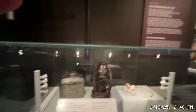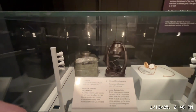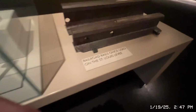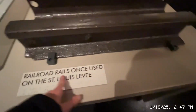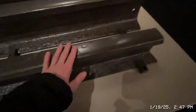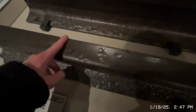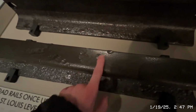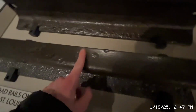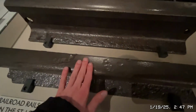There's some of the items they would carry on the train. These are railroad rails once used on the St. Louis levee. Ooh, look at the grooves in here. Wow. The grooves and the holes that were used. That's how much trains would travel on right here.